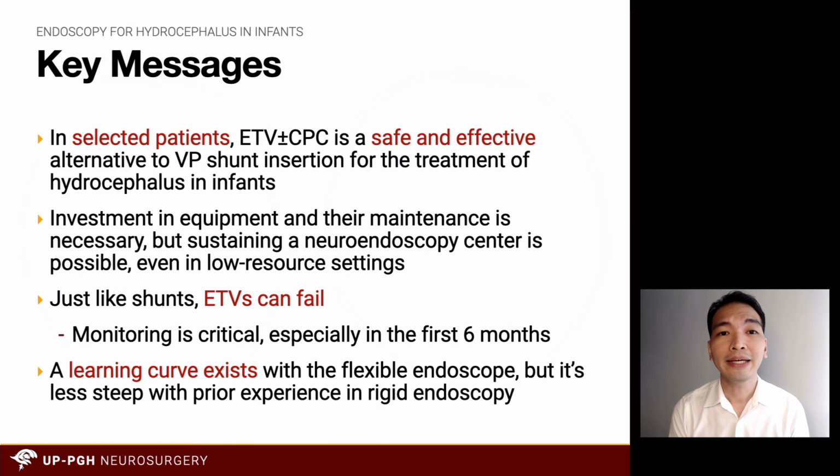In conclusion, ETV+CPC is a safe and effective alternative to VP shunt insertion for the treatment of hydrocephalus in infants. Investment in equipment and their maintenance is necessary, but sustaining a neuroendoscopy center is possible, even in low-resource settings. Just like shunts, ETVs can fail. That's why monitoring is critical, especially in the first 3 to 6 months. A learning curve exists with a flexible endoscope, but it's less steep with prior experience in rigid endoscopy.